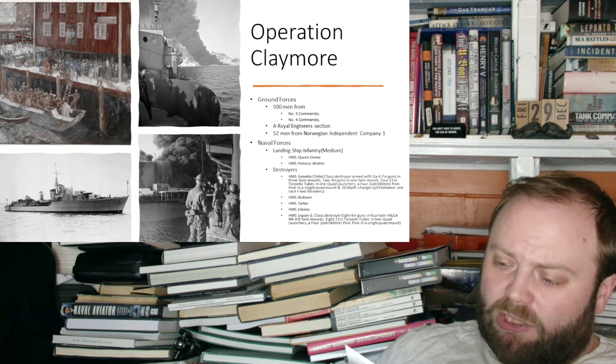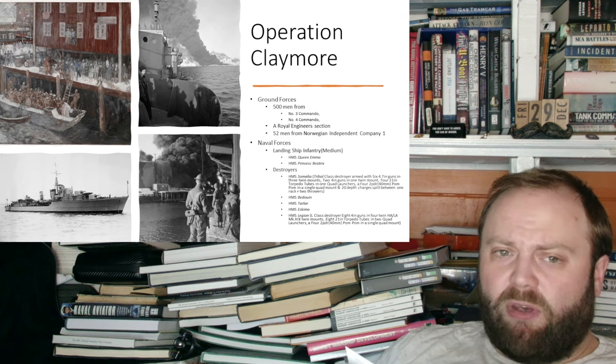Now, the German vessel only managed three shots before being permanently silenced after she ran aground on fire and out of control. The five surviving crew were picked up by Somali. It was a very one-sided exchange.